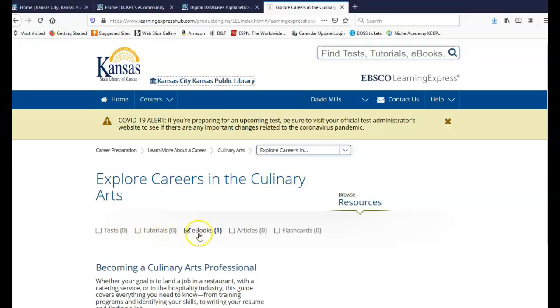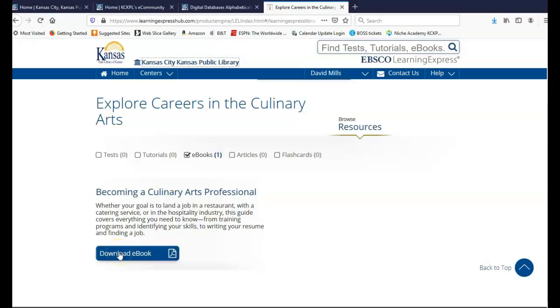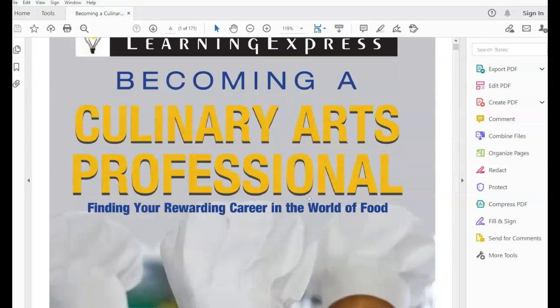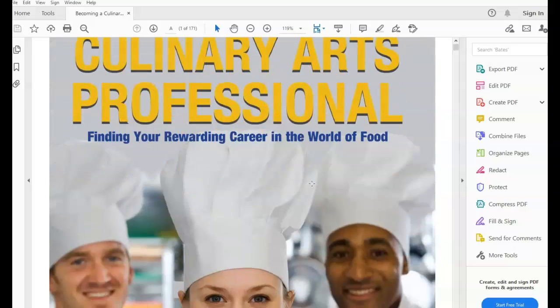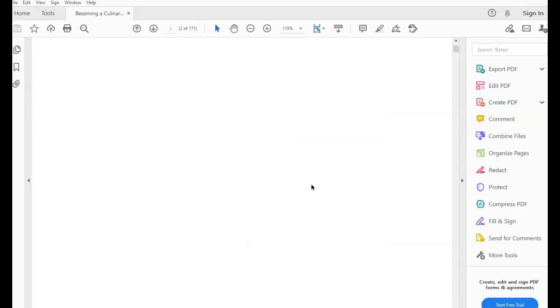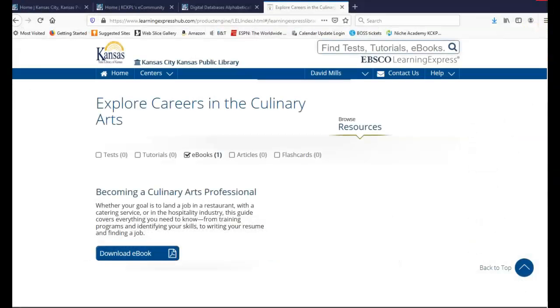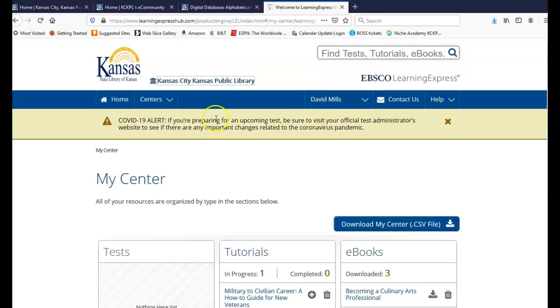And once again, you can see what's available here along the top banner right here. And then this time, I'm going to go ahead and click on Download the ebook. And this time, I'm just going to say, open the file. And here's yet another ebook created by the folks at LearningExpress right there. And oh yeah, don't forget to check on the recency of your information right there. And here it is. And once again, it looks good, 2019. We'll close. And then finally, I'll go ahead and go back to my center. And you can see that my ebook section here on my center is filling up.